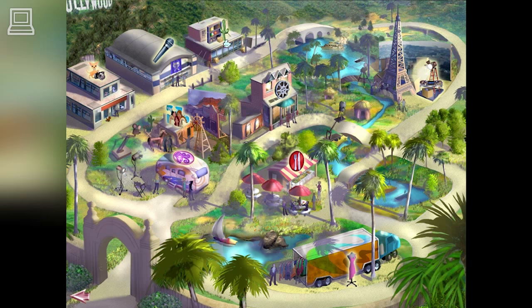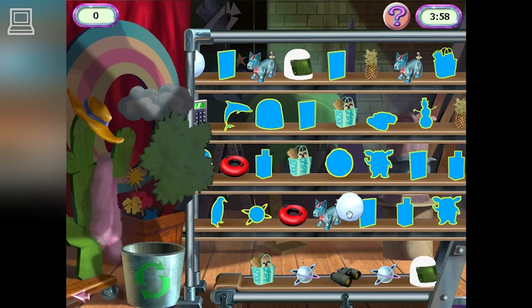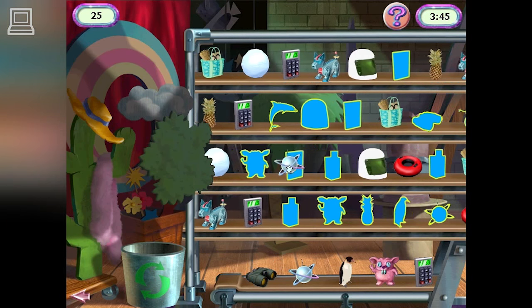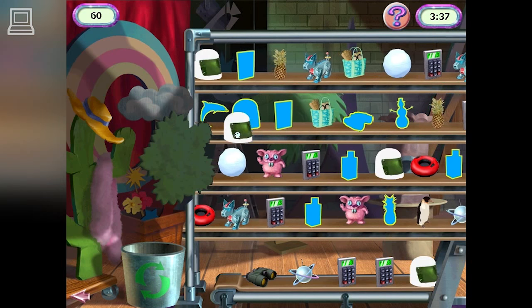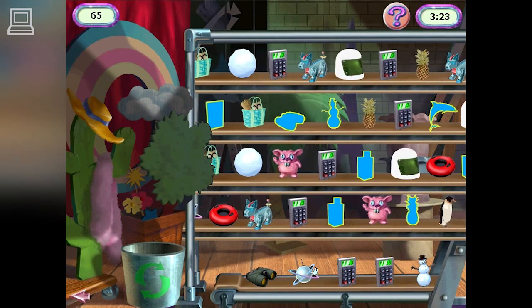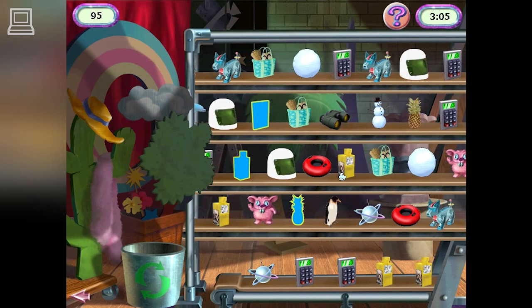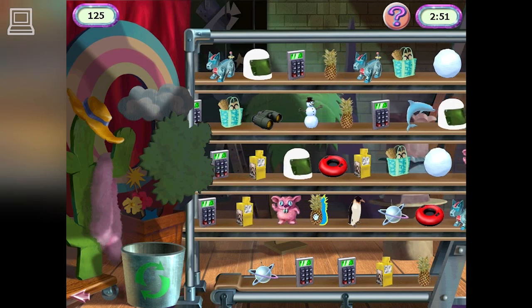Props. Prop Shop. Clear all the props before the next scene. You need to fill all the shelves with props before time runs out. You're the best!